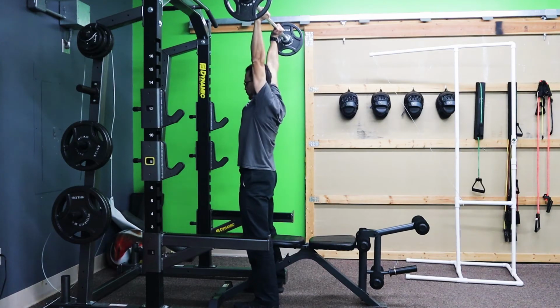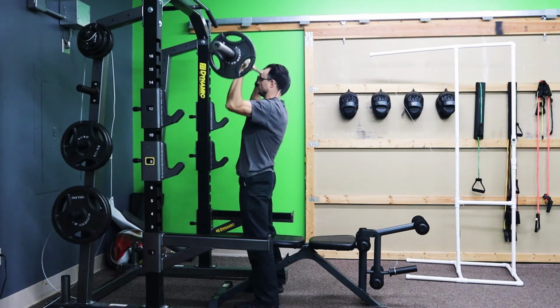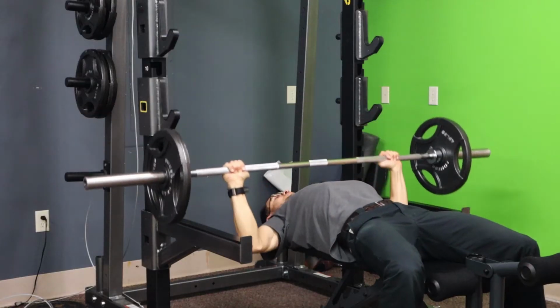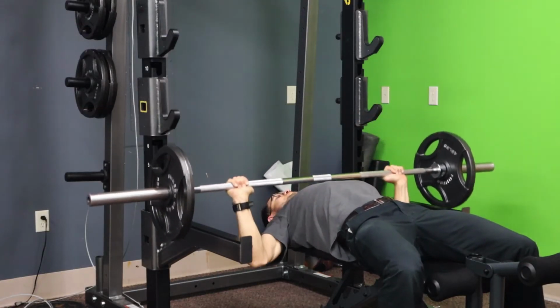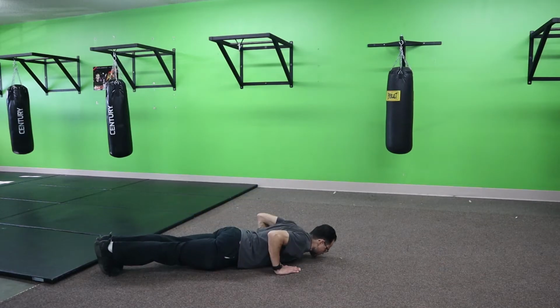So obviously you have overhead presses. You have bench presses. You have push-ups. And any other variation of movement.